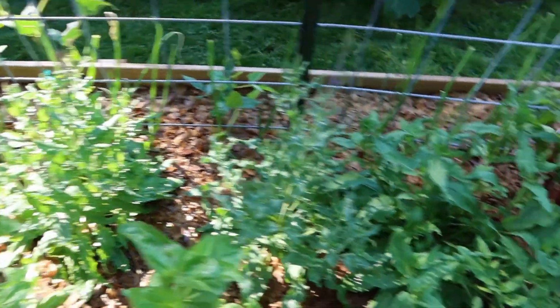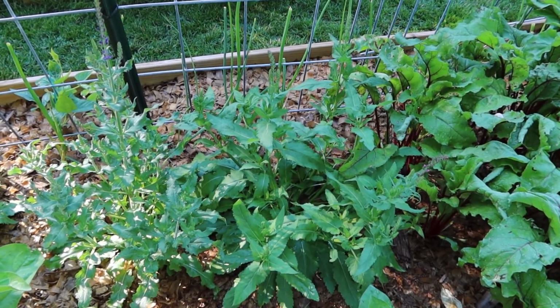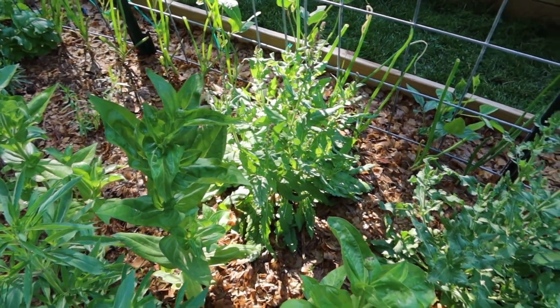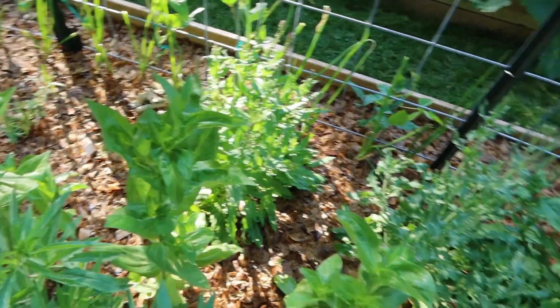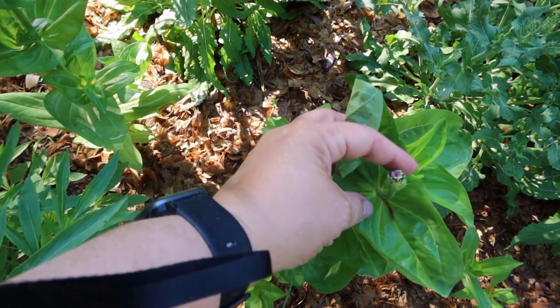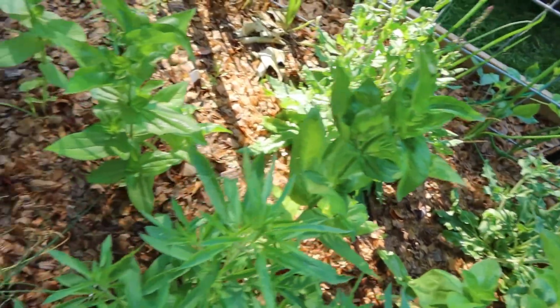I'm excited about that. It's interesting, this one, the leaves are so much darker and bigger, and these two are not the same kind of leaves. So it's interesting, they all came from the same seed packet. My zinnias here are doing well, and you can see that they're close to setting off a flower head on each of them.